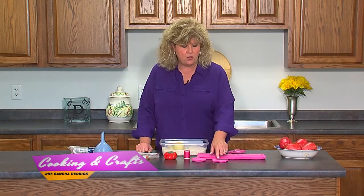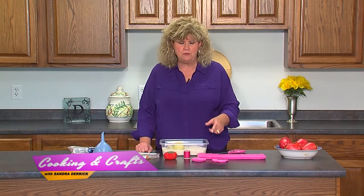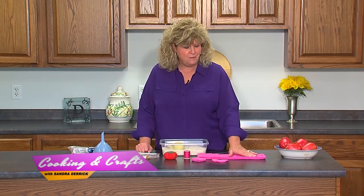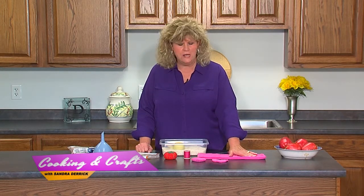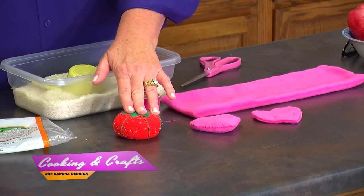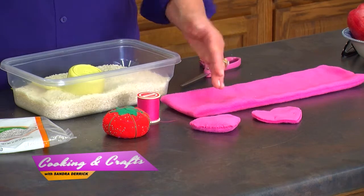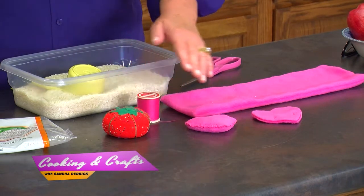I just devised a heart pattern. I just took a piece of paper and folded it in two and made a heart. And then your fleece comes by the yard. I just needed probably about a half a yard, and I think it was around $2 or $3 for quite a bit of fabric. You will need some pins and a pin cushion, and if you don't have those, you can just use safety pins. You don't have to go out and buy anything.